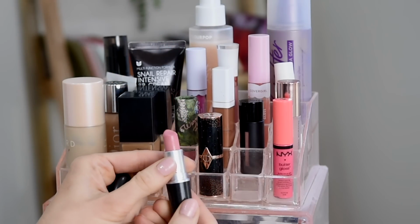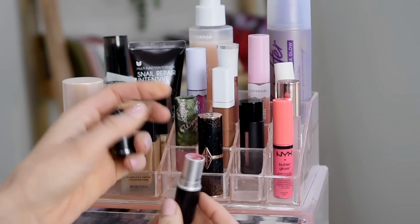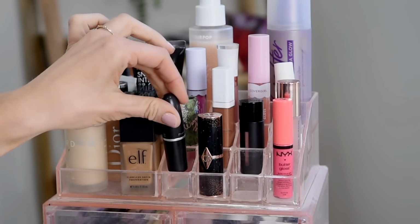This is Cream Cup from MAC, which is a really pretty soft pink. I love this color with a nude lip liner, especially if I'm wearing cooler tones on my eyes.